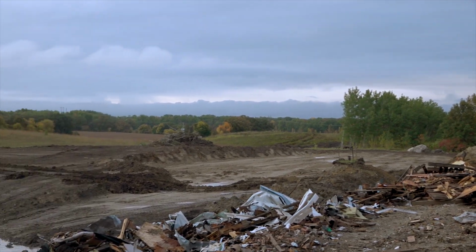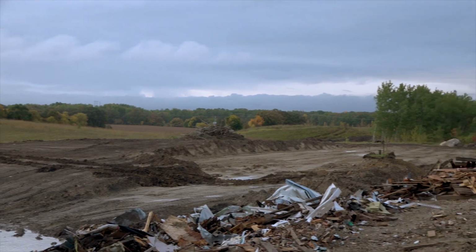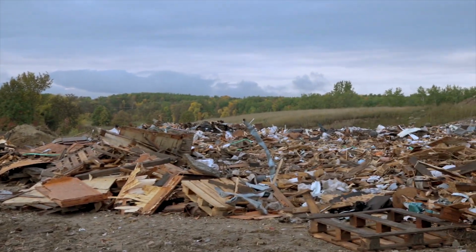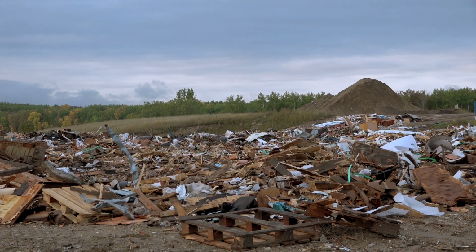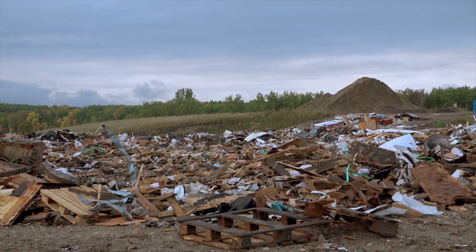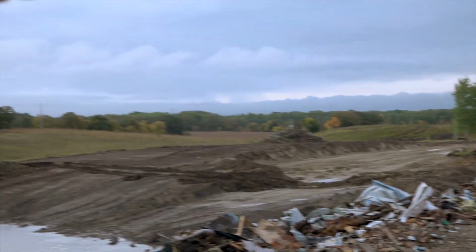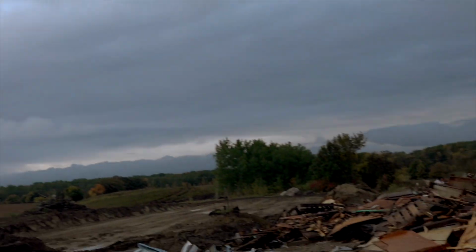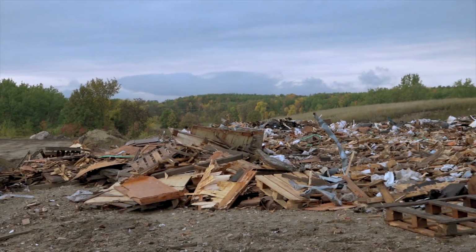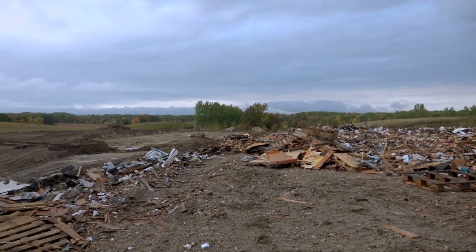Then once the state allows us to start placing waste in there, once the cell that we're on right now gets filled up, we're going to put a couple feet of clay on top of that and some topsoil on top of that to get a good grass cover. What it'll do is help limit the amount of water coming down into this waste, so that you don't have chemicals or different things leaching through that down into the groundwater.